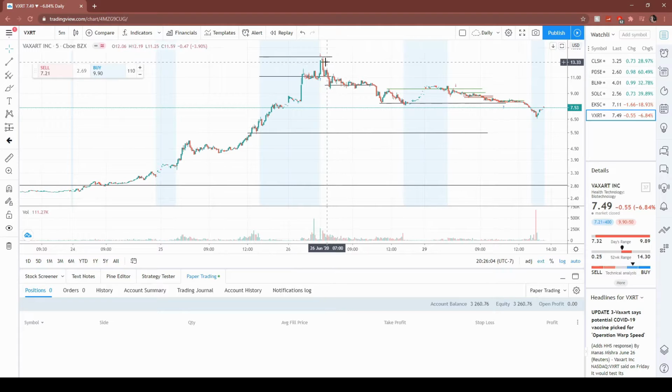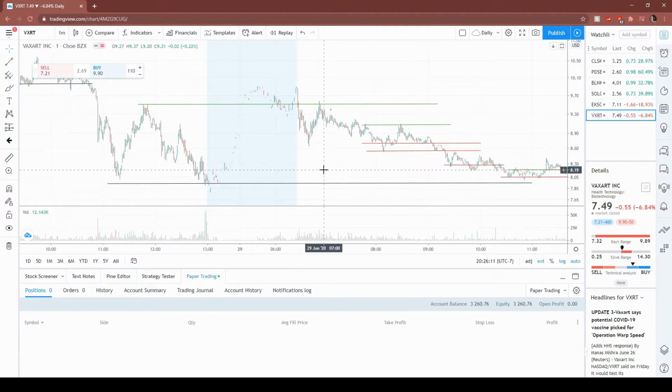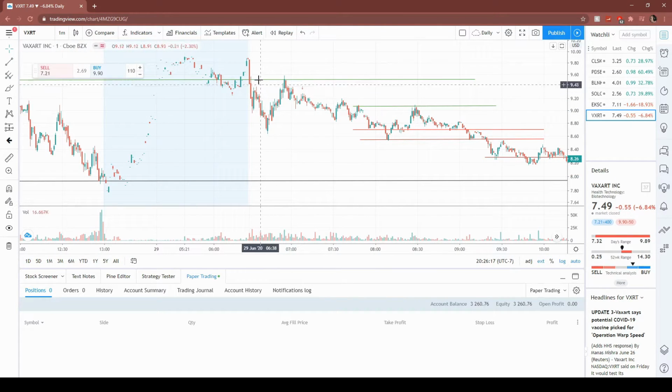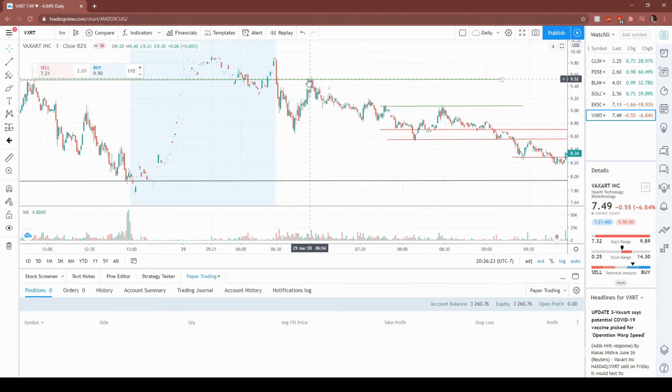This day already kind of showed momentum change, but after it gapped up, I saw an opportunity that I can jump in, that it's going to continue going down. And so when you want to get in a position, you usually want to get in after a bounce. And as you can see, this is the bounce. After the morning gap up, it went down, and then you get in on the bounce.